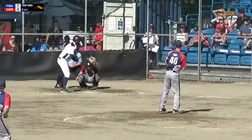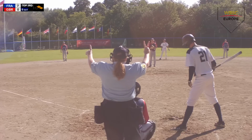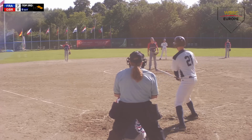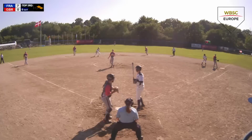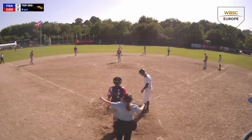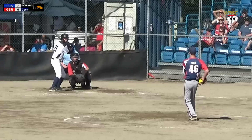That pitch is in there for a strike. France and Great Britain are playing a placement game to fight for 7th place here in this tournament out of 12 teams. And later on tonight at 6 p.m., Denmark and Belgium will play against each other for a chance to go to the finals that will be held tomorrow. So make sure to tune in for that. That'll be another exciting game. The last match between Denmark and Belgium ended 1-0 to Denmark. It's a pitcher's duel. I'm sure the one tonight will be just as exciting.